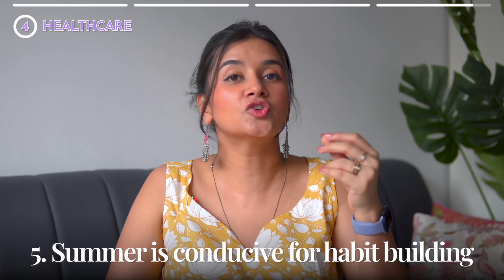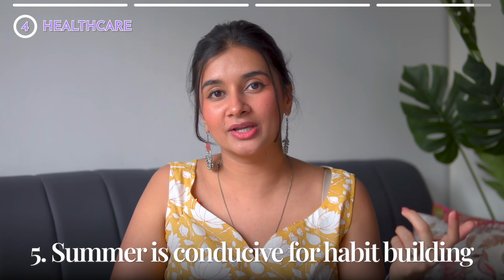So one tip that I have for you in summers is, if you're trying to build a new habit, try doing it in the summer season, because I feel that our body just adjusts a lot better to this season. For instance, if you're trying to wake up earlier, it's a lot easier to do in summers than in winters. And you can set your alarm for 15 minutes earlier. You can sleep with your blinds open, and that just makes you feel like you can do it a lot better.